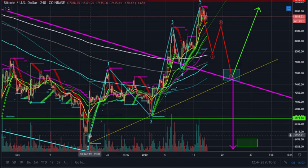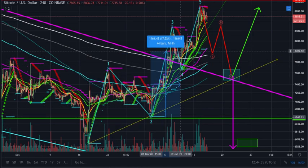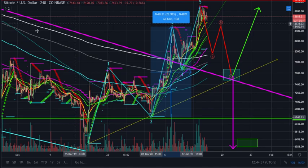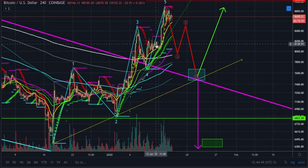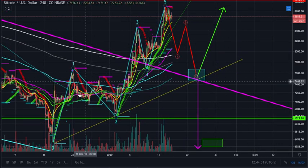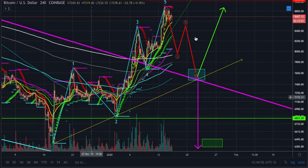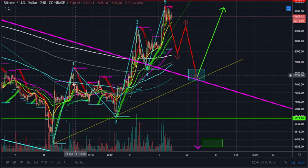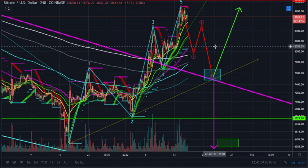But first, just keeping it basic, if we take the measurement of the first move, it was $1,243. If we take the measurement of the second move, it was $1,640. And then if we take the measurement of the third move, it's like $1,230 right now. You want to see the third wave be the longest, never the shortest, but oftentimes the first and the fifth wave will be close in length to each other or to the third wave as well. So in this case, we have the first and the fifth the same length. There's a high likelihood that that would end up being the final move for it.